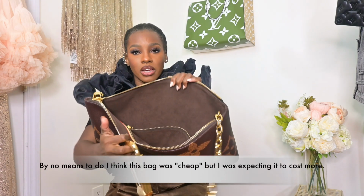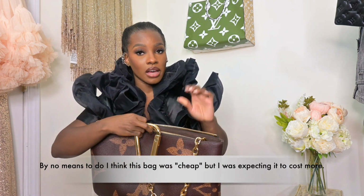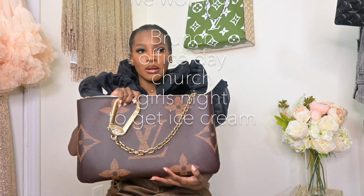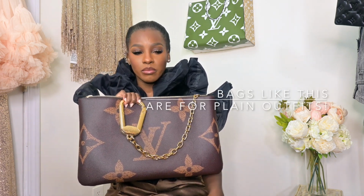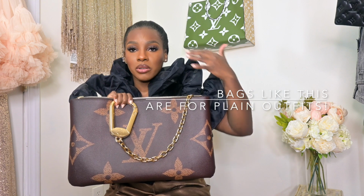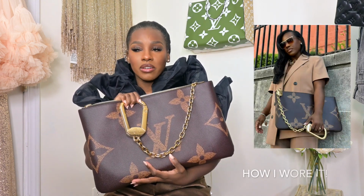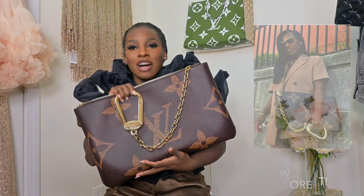This is not something that you're gonna see all the time. It's super functional. It really is just an oversized clutch. So to me, I've done very well with my laptop going in here, papers, files, folders. Notice that I typically like to wear this when my outfit is very simple or I'm doing a monochromatic situation, and it just sets the entire outfit off. And this is the outfit. Like, this bag is the outfit.